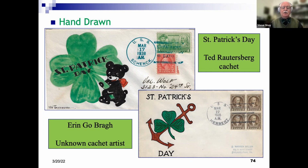St. Patrick's Day, 1938. Rodersberg did covers 1937 through 39. He's listed in the Cachet Maker's Catalog as being a shut-in. I had always assumed that that meant an elderly person, probably in a nursing home or something like that. But when I did a little bit of research, I found out that Ted died in 1939 at the age of 37. Don't know what his health issue was, but he died a fairly young man. And I also learned he was an autograph collector and pretty well known as an autograph collector.